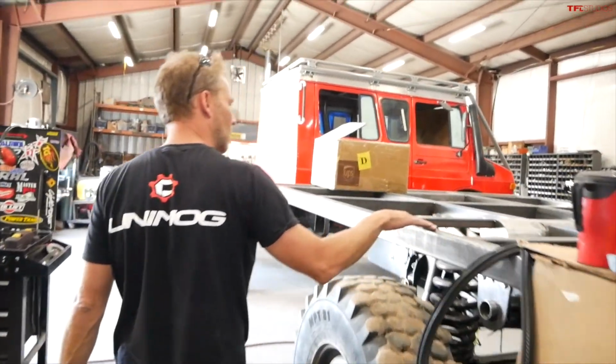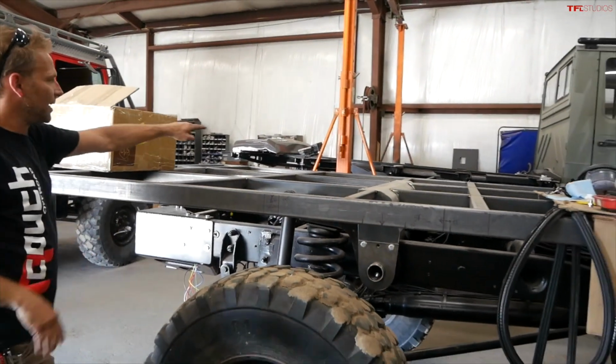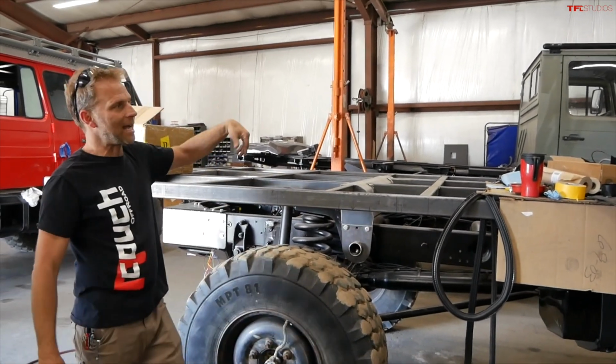So, and then this gets a whole separate bed assembly that will incorporate. That is just a skeleton subframe. This is a full bed setup that the new box will go in and lock into this. So it'll have bed sides, the covered wagon.